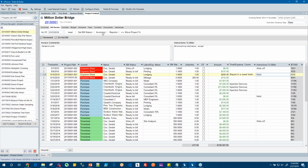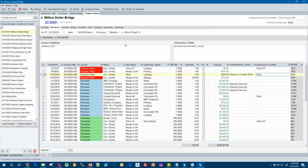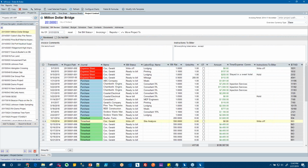And then if I want, I can just see an example invoice. I can go in here and see what the draft of this invoice would look like just by clicking on Invoicing, Current Invoice, and then that would pull it up for me. Now, that's pretty straightforward. If it's time and materials, it's going to obey those entries. If this is some sort of fixed fee contract, percent complete, or lump sum, then you can enter that data on the contract tab. Here I can enter my percent completes, lump sum values. This will update the draft invoices so that I can see what they look like even before I go back and mark this project as reviewed so that our billing staff can get those invoices out the door.